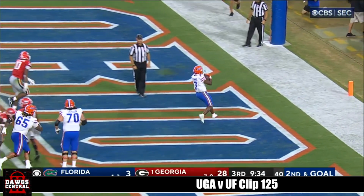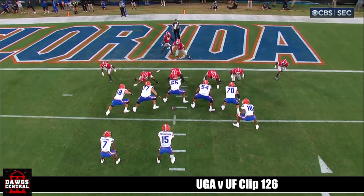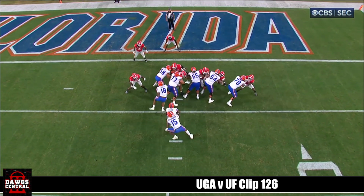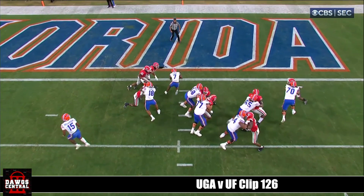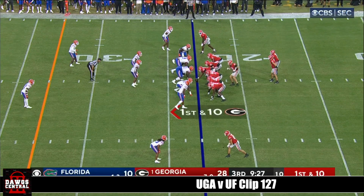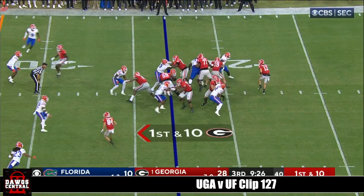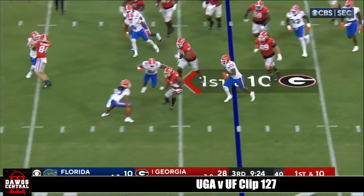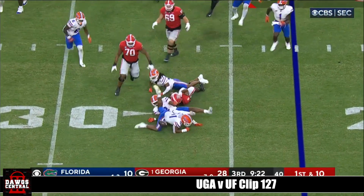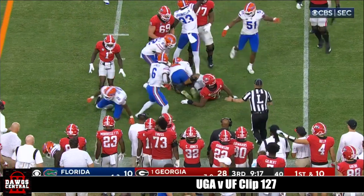It does. Etienne. We're going to come out and figure out a way to score some points and make it a game. So far, so good. So now let's see what Stetson Bennett and Bowers, who's in motion, can do for Georgia here. Their opening possession of the 3rd quarter. McIntosh. And the ball came out. Still squirting around. Florida's got it.